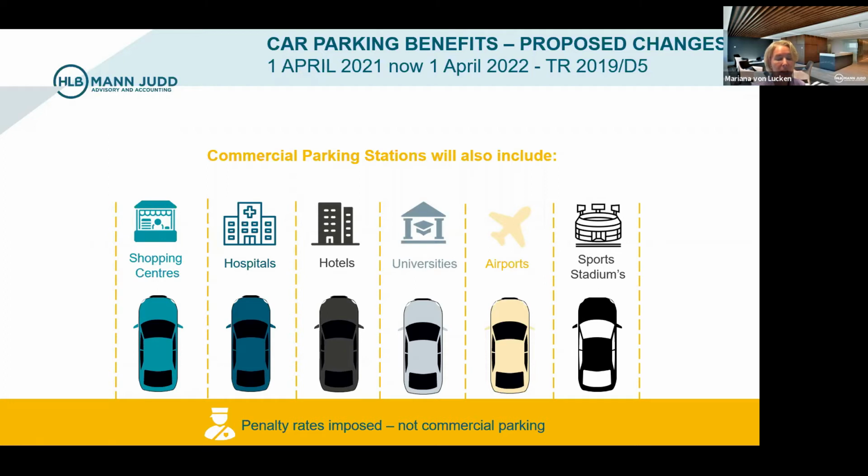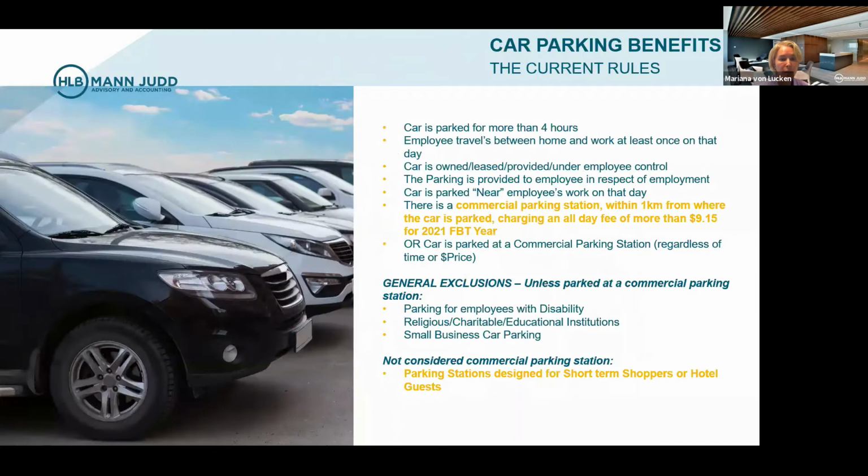And I'm glad they can't figure it out, so that they keep postponing it. That's a good thing. The other good thing is that from 1 April 2021, your FBT exemption, your general exclusion, if you like, is going to change to that 50 million. So again, it's probably going to be less of a problem.